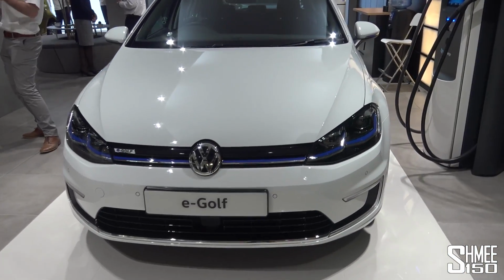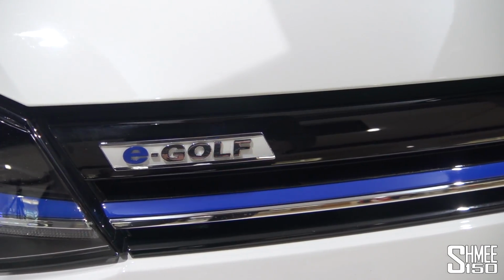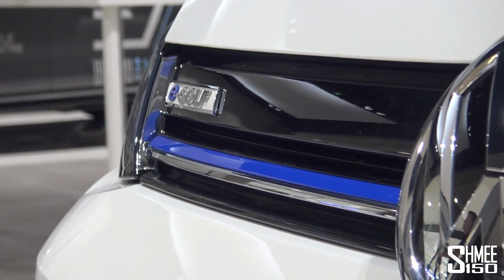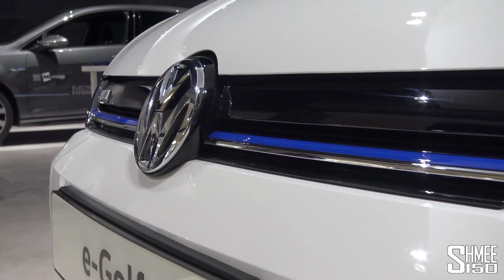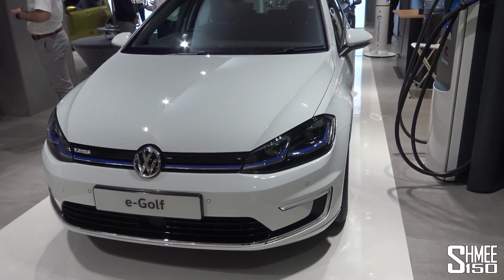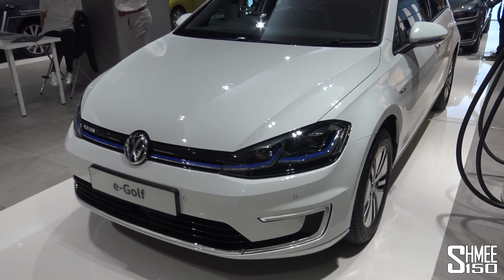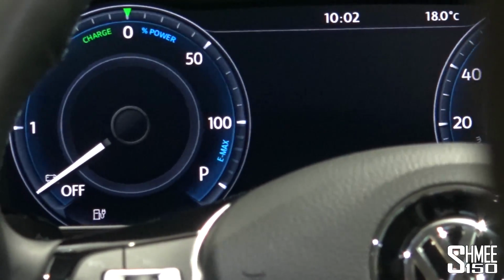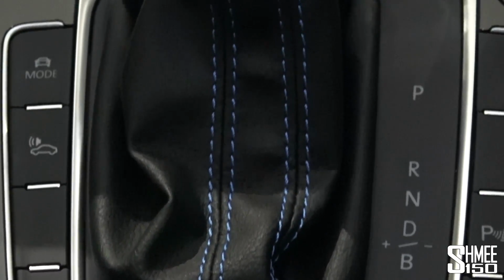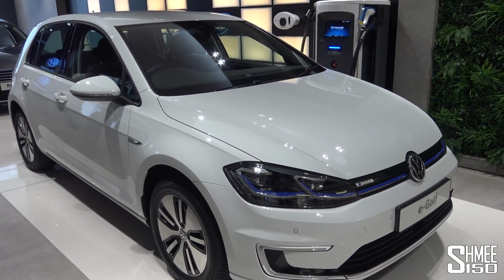But starting off with some headline figures, the car is putting out 134 brake horsepower, 100 kilowatts of power from its 100% electric power plant. It's also producing 290 Newton meters of torque, which means it gets from 0 to 60 in only 9.6 seconds and onto a top speed of 93 miles an hour. It's actually got a real world range of 124 miles, which is pretty impressive. You can go pretty far on a single charge with this thing. So I'm really looking forward to seeing if this ticks all the Golf boxes.